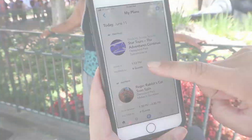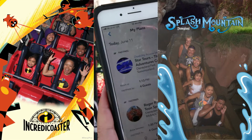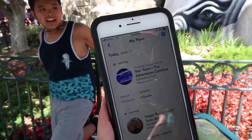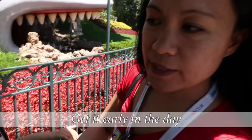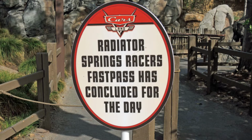You can also get all of your PhotoPass photos for the day, including photos taken by Disney photographers and attraction photos. We think it's worth it if you get your Max Pass at the beginning of the day. They only dispense so many Fast Passes, and certain attractions such as Radiator Springs Racers and Space Mountain run out as the day progresses.